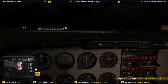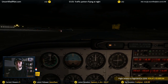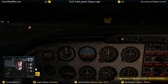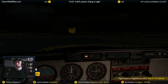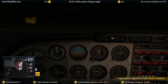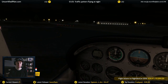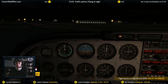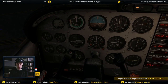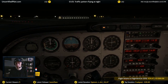So what we can do is just follow along and park at the run-up area. There we go. Not going too fast. Okay. There we go. And let's make a turn here. This is okay. Parking brakes set. There's the Mooney. Okay, so are we now in the green? Yes, we are. Okay, so we can safely do our run up.